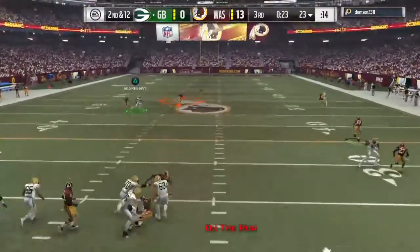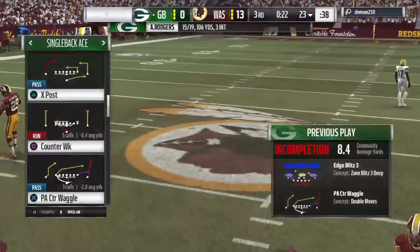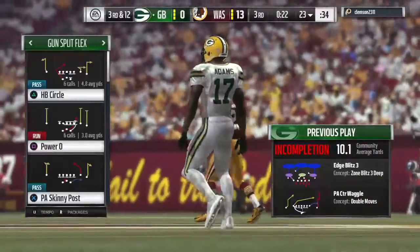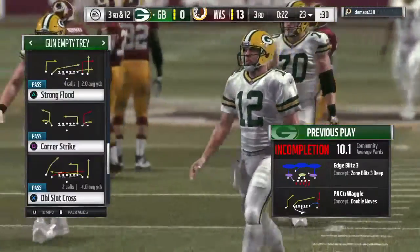They'll roll him out right. And the hit jarred it loose. It's incomplete. Looked like they had an opportunity for a big play across the middle, but he didn't have the concentration or the focus necessary and dropped it before he could haul it in.